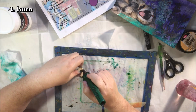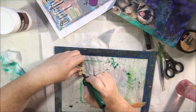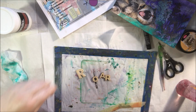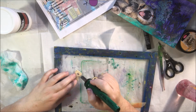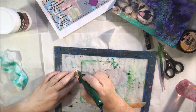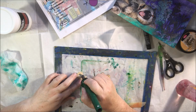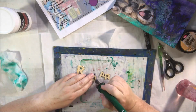The next prompt was burn, and I decided to get out my wood burning tool. This is actually the first time I've ever burned any wood with it. What I use it for is to cut out stencils from thin plastic because it's just a hot knife basically. But it does make marks and indentions on wood. And these letters that I picked out from my collection are wood.